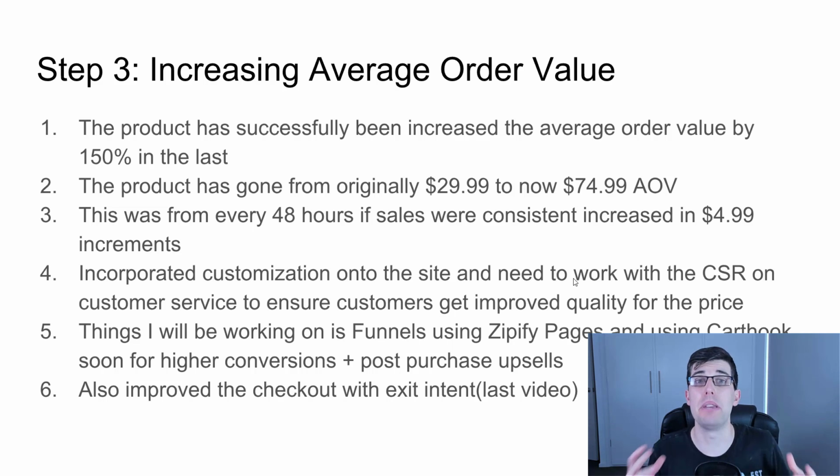And I would love it if I got this product to $100 average order value, because I'm starting to use funnels, I know there's a heap out there. I'm just using Zipify pages at this point in time. Plan to use Cart Hook as well because of the single page checkout, as well as post-purchase upsells. So that's still in the pipeline. But to give you an idea, I want to get the average order value to $100.